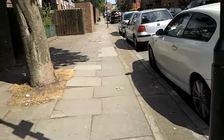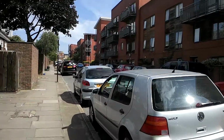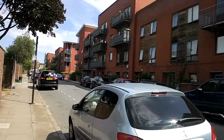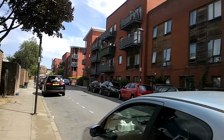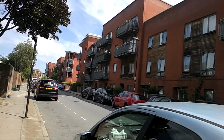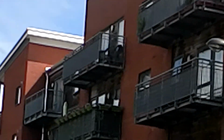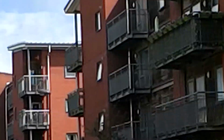Now this is my garden. It's the best one in the area. We'll get a close up. Where is it? There it is. Fabulous. Did it all myself with green planters and green ivy bush.